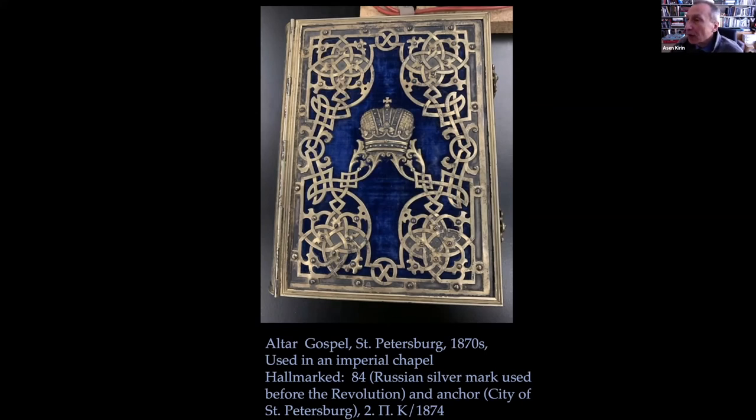The object is not here yet. Bill Island is going to deliver it in the next month or so, but it's an exquisite example of a liturgical item of great significance. An altar of an Eastern Orthodox church would not be fully equipped and prepared for ceremonies without having an altar book. We know that this altar book was used in an imperial chapel, in the chapel of an imperial palace, because we have an imperial crown on the cover.